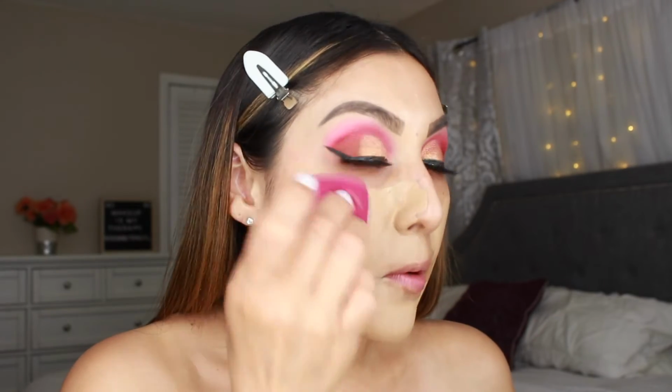So now I'm just going to grab my e.l.f. sponge, which is this here. Sorry, I have such a mess in front of me right now, only if you guys could see this. But yeah, I'm just going to go and blend this out with my e.l.f. sponge.